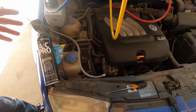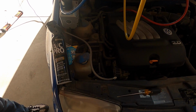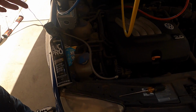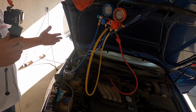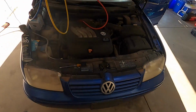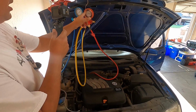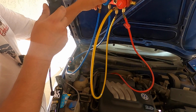I don't know what it is. I'm never going to come on here and tell you guys I'm an air conditioning expert. I can do the basics, and normally what I do tends to work, but in this particular scenario, this is beyond my know-how. This is literally beyond anything that I've ever experienced before. High side and low side are equal. That should not be. The high side will usually be up into the 150, 200, something like that, and the low side is usually right around 30 to 40.